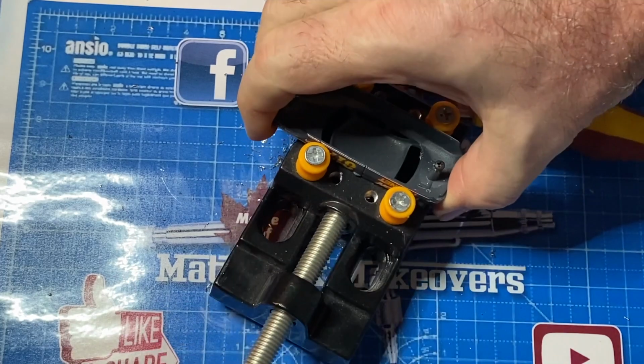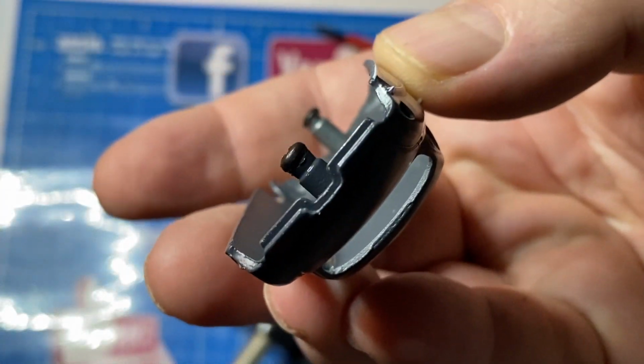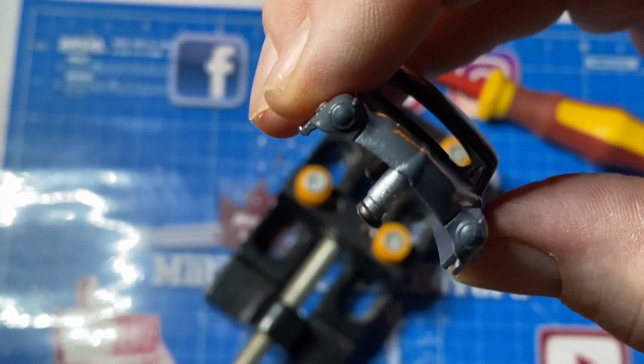With those couple of test screws fitted, disassembly is complete, and the next step is going to be paint stripping, priming and painting.